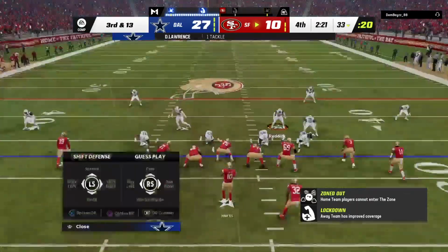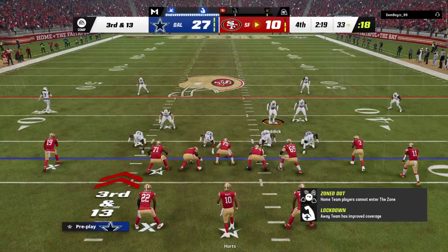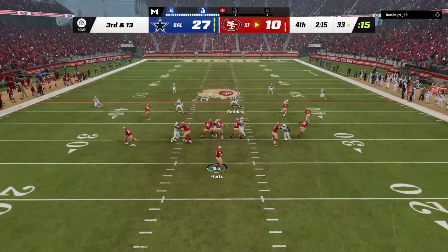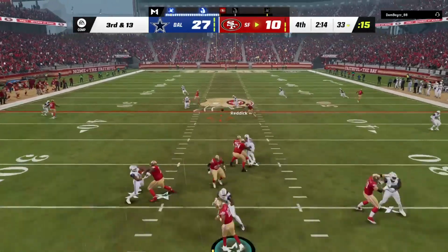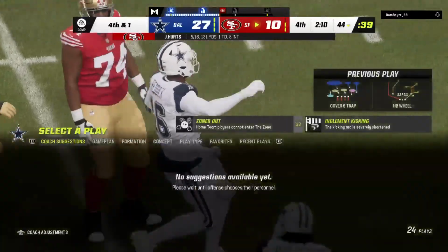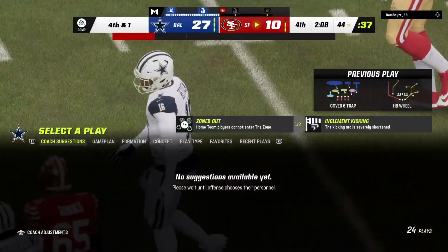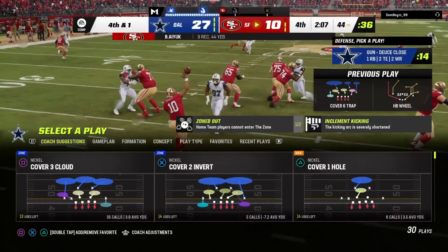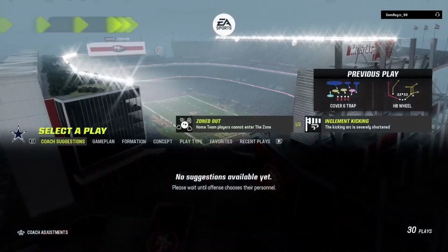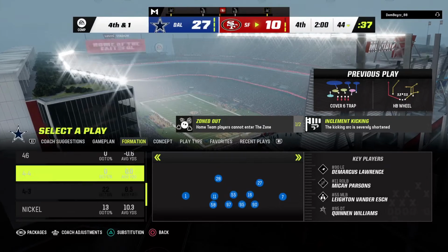The Niners on 3rd down. They've been okay, 2 for 3 thus far. This is going to be 3rd and 13. That's over the middle and caught by Ayuk. And this effort won't do it. He needed to get to the 45. He's a yard or 2 short. 2 minutes left to play in this football game here on EA Sports.